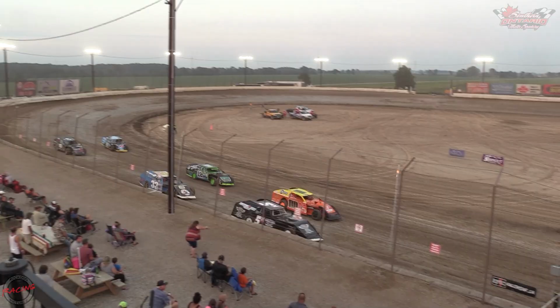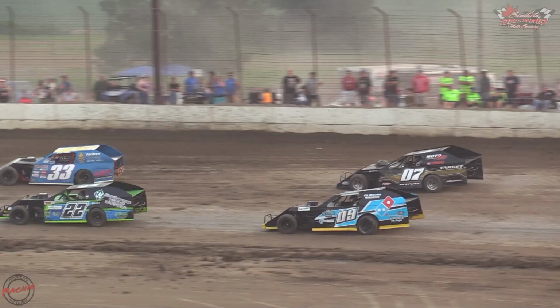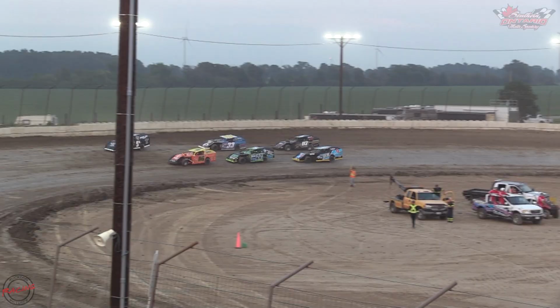Again, eight laps the distance here for our second modified heat race. No B main or anything for these guys here tonight as they will all get into tonight's feature event. Race fans, if you're looking for safety glasses or earplugs, those are available down in the souvenir booth as well. Grab those up, protect those ears, protect those eyes as we get back to racing in heat race number two.